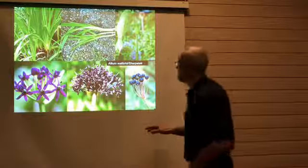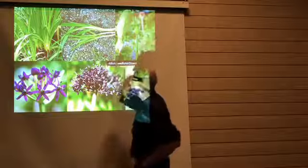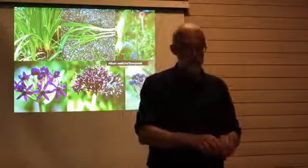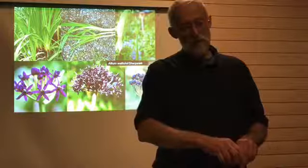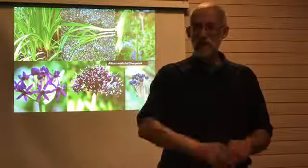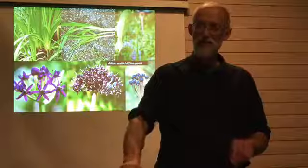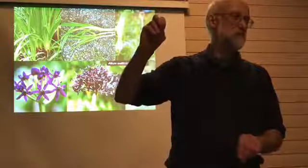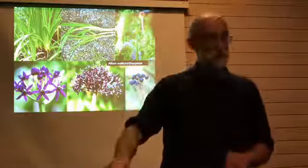A beautiful onion, a very special onion in that it actually spreads by rhizomes under the surface. So it has roots, and it can appear suddenly 30 centimetres or so from the mother plant. And those rhizomes are also edible.